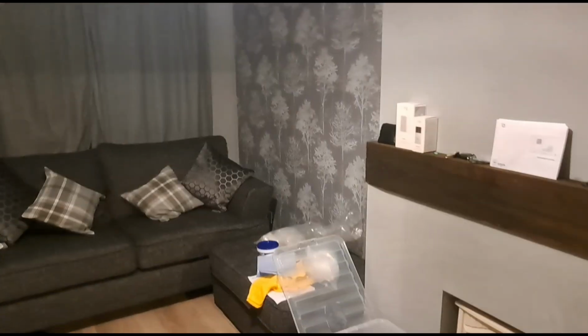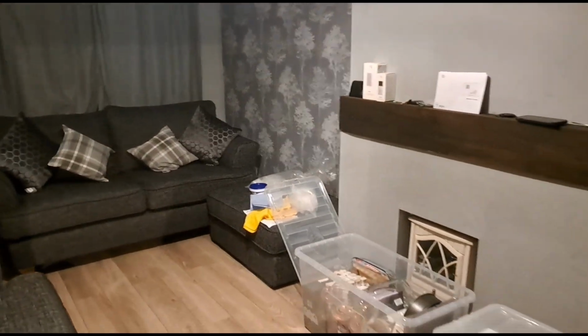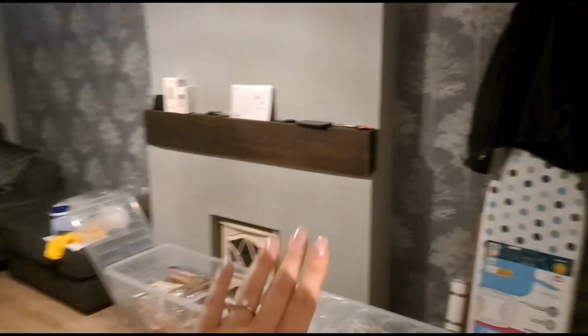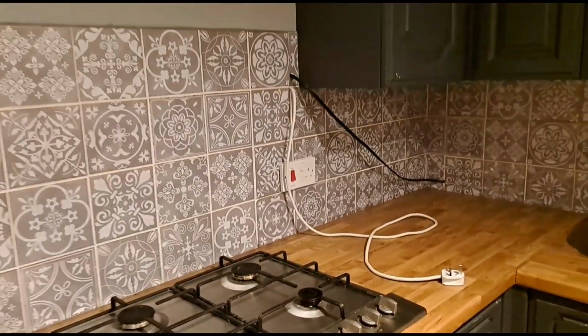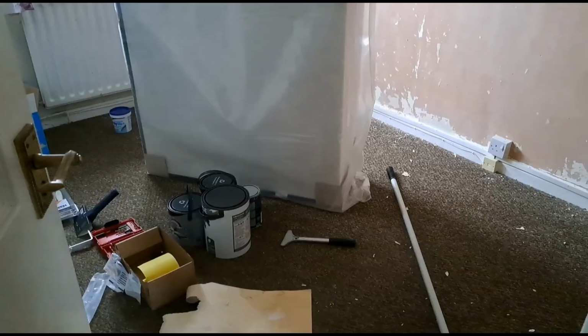Obviously there's lots of stuff everywhere at the moment because we've only just got in. But we're keeping this wallpaper and just putting a fresh lick of paint on the walls. The TV will go here, and then we'll be redoing the banister as well to what we want. So I'm going to leave it there because my phone is going to die and I've got lots to do, but I will continue to keep you updated over the weekend.